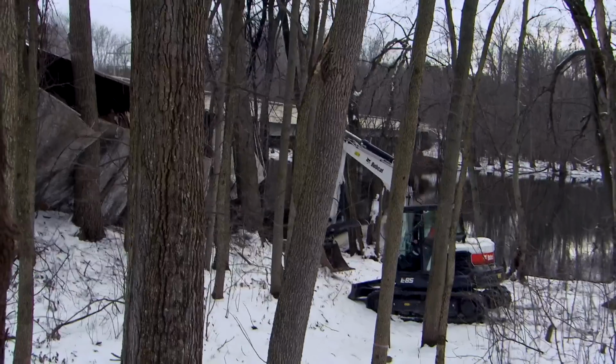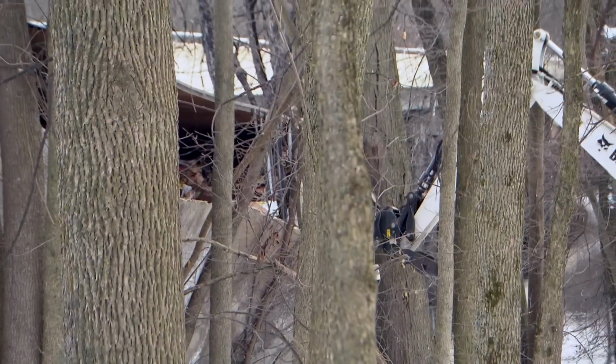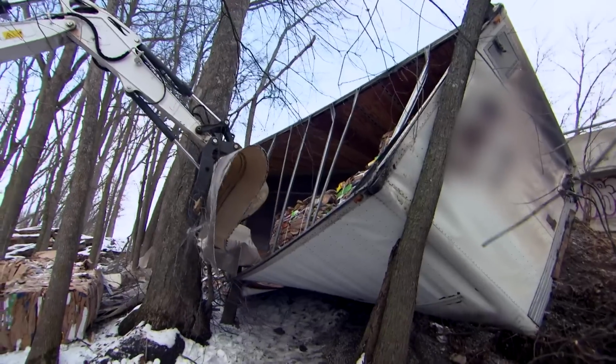Now we have the joy of dealing with the load. But the trailer might not even survive the strain of the offload. It's going to come out in pieces.